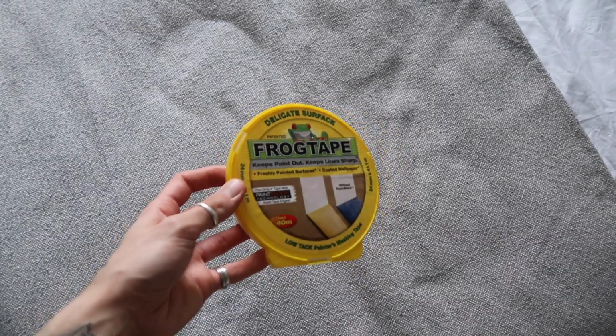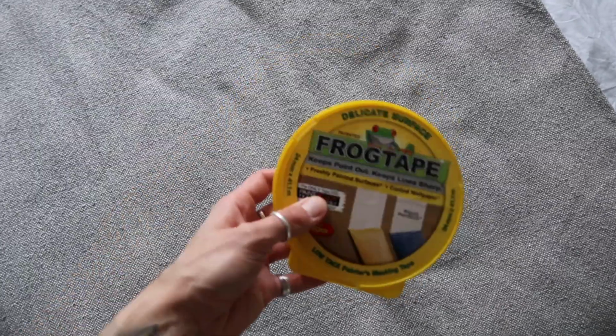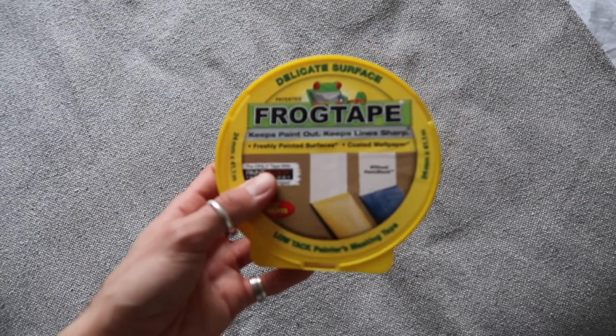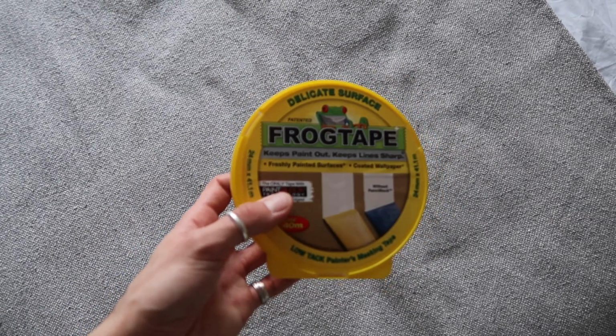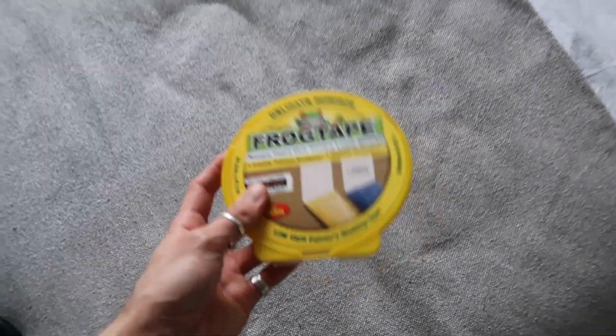Okay, so I've just nipped out and got some of this frog tape. My lord, this is expensive. This was $7.99, but I swear by this stuff. It's brilliant. And I learned from a very nice viewer who told me to peel it off when the paint is wet and it doesn't leave any marks. So this is genius. So basically this has now got to go all over the wall.